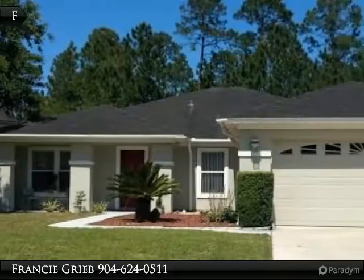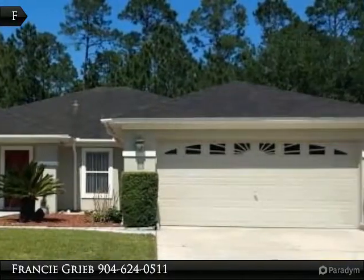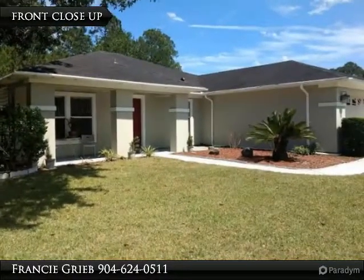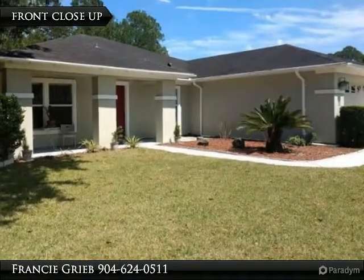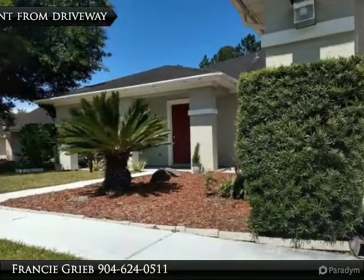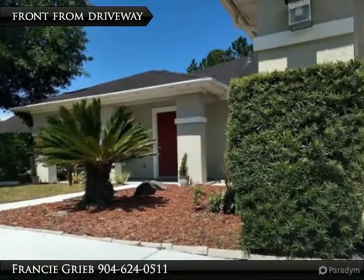This house is filled with sunshine throughout. This spacious 4-bedroom 2-full-bath home originally built in 2003 by KB Homes. Extreme homeowner pride shows throughout interior and exterior. Carpets continue to look brand new in all areas of this home.